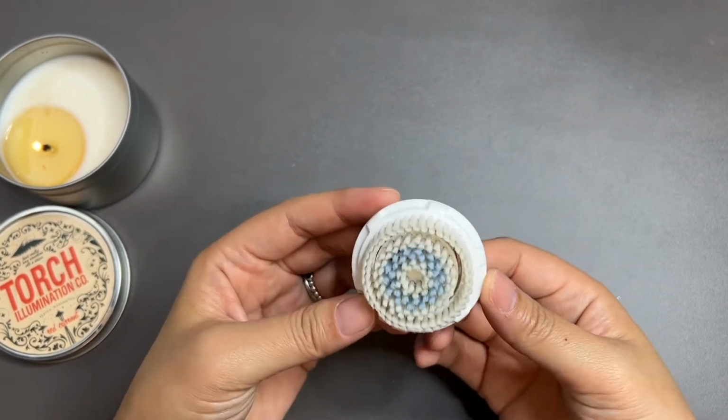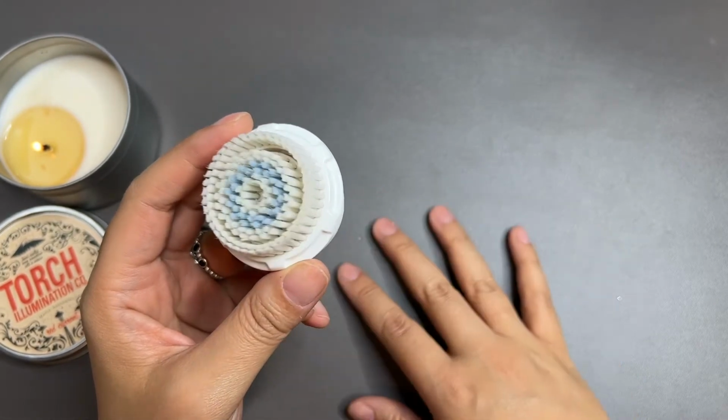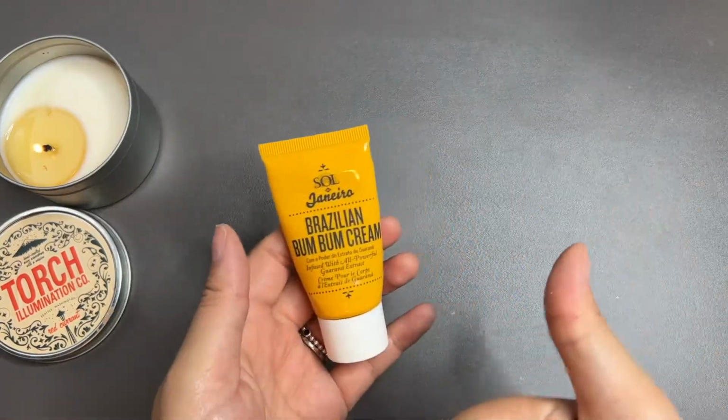This was, I think, the sensitive skin one. I have since replaced it with some ones from Amazon from, I believe, a different company because Clairsonic went out of business, so you can't actually buy their official brush heads anymore. Brazilian Boom Boom Cream, yes please.